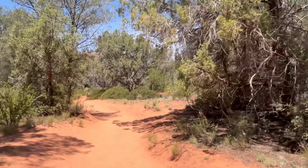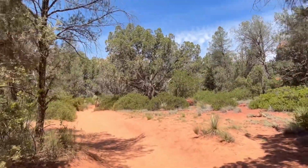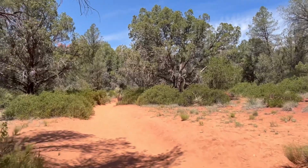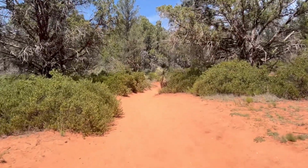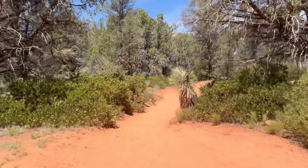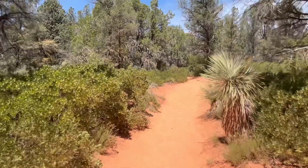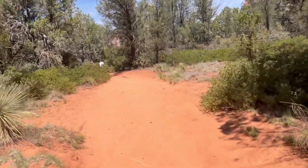The trail actually goes along the side of the Enchantment Resort. So if you're visiting and staying there, or maybe you live there, this is definitely a trail that you would have easy access to, and it wouldn't take you a long time to get to. So you are close to the Enchantment Resort and Seven Canyons.